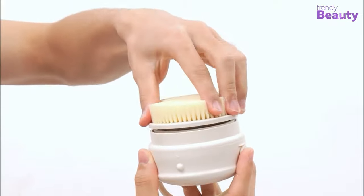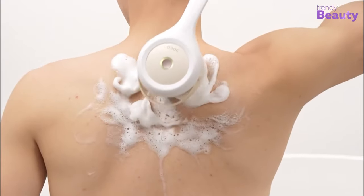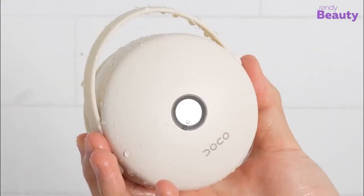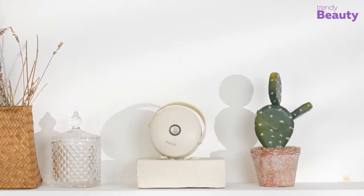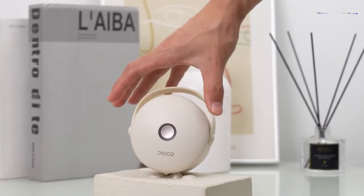With advanced bristles that automatically adjust to the contours of your body and a built-in water temperature sensor, this brush ensures an even and comfortable clean every time. Plus, its ergonomic handle and long-lasting battery make it easy to use, even in the shower. Transform your daily routine into a spa-like experience with the intelligent bathing brush.